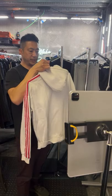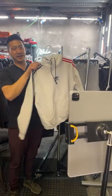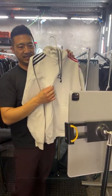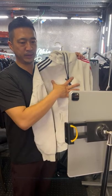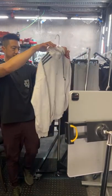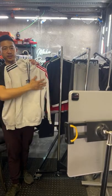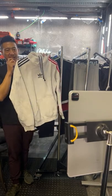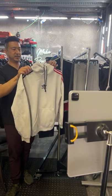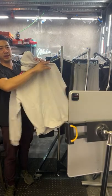This is a really cool Adidas hoodie. U.S. size medium. Let's go. I really like this. The center Adidas logo, a little more subtle. Not so in your face like the big weed plant. With the contrasting colors, this is pretty cool. You got red on one side, black on the other. Great contrast. Please do not let this go for $3. Really nice hoodie. So I like to check and see if there are any stains.